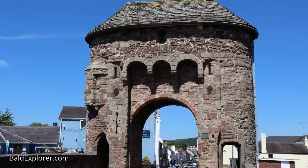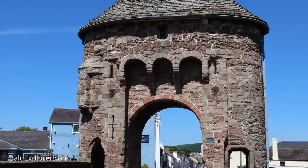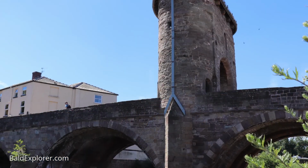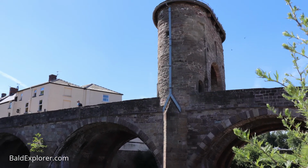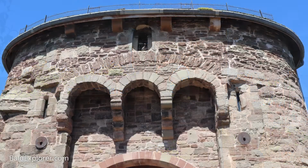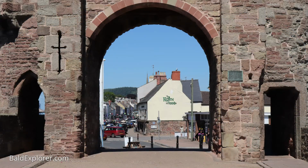Now, as far as I understand, this is the last remaining medieval bridge fortified with a gatehouse in Britain. And it's fantastic. I absolutely love it. There have been many bridges like this, and over the years they've slowly crumbled and the fortification, the gatehouse, has been lost. And because this is the last one, it's very important that we look after it.